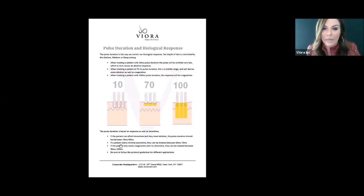Okay, I'm going to have you look down here. I'll talk about how it says if the patient can't afford downtime after the fact. But the first thing I'll talk about is the overall biological responses. If somebody just needs fibroblast stimulation and overall lifting or thickening of their skin, then we're going to have a long pulse duration, between 80 and 100 milliseconds. I'm going to break this down in just a second. If someone needs just ablation, so epidermal pigmentation or epidermal textural issues, then we deliver it in a shorter pulse duration, between 10 to 50 milliseconds.